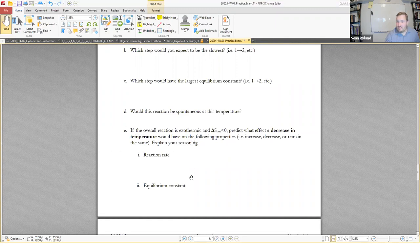E is going to be one of those examples where I give you a sign on delta H and delta S, and you have to predict what happens when the temperature changes. So if the overall reaction is exothermic, and delta S for the reaction is less than 0, if we decrease the temperature, how is that going to affect the equilibrium constant and the rate? Rate is easy because rate is always uphill in energy from where you start. So increased temperature will always make your rate faster. It will not always have the same effect on your equilibrium constant because that's going to depend on delta H and delta S.